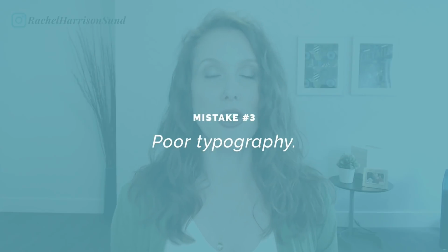So the next big mistake I see is poor typography. There's a bunch of different things at play here. This could be fonts that don't match the style of the book, or the artwork, or the target audience. It could be just really low quality free fonts that have really bad kerning between the letters. It could be poor font pairing choices, trying to pair two different fonts that really don't work well together.